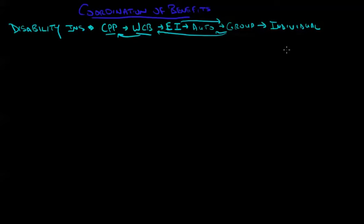So this is coordination of benefits with disability insurance. It just shows that we're coordinating benefits. It means that these entities all have contractual provisions or program provisions that prevent you from collecting too much benefit at one time. There is no coordination of benefits with, for example, life insurance or CI, or with LTC. For the most part, that's true as well. We do have coordination of benefits, however, with health and dental.